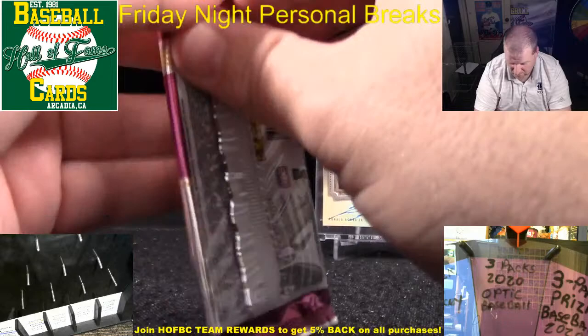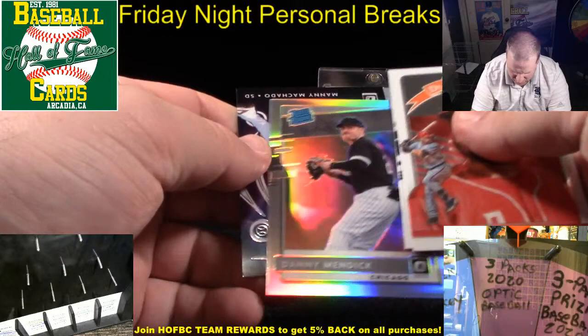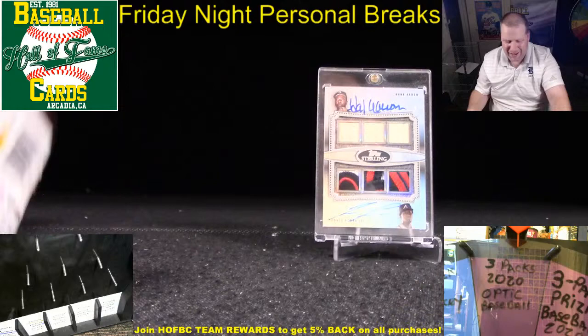Last pack. Who's going to come in after Babs? There's Yelly for you. Danny Mendick, rated rookie holo, and Manny Machado, mythical. So there's your three packs of Optic.